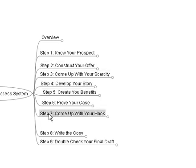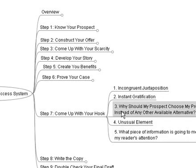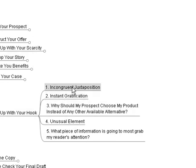And the reason that's step 7 is because you have all of your other stuff taken care of, so you can look at all your information you've created that you're going to put in your copy, and from that you can find the hook. You can find the unusual element, the one that sticks out, or the incongruent juxtaposition. You can think that one up, or you can use the angle of instant gratification. Or you can take all the information that you ferreted out and that you're going to put in your copy and find out the best piece of information or the best part of your product that you offer that nobody else offers, and that can be your hook. And really all you're looking for is what piece of information is going to grab my reader's attention most. That's the question that you want to answer. And that's all there is to coming up with a hook.